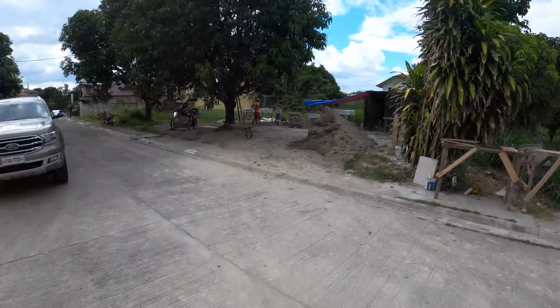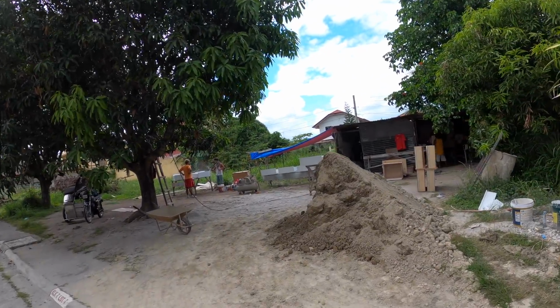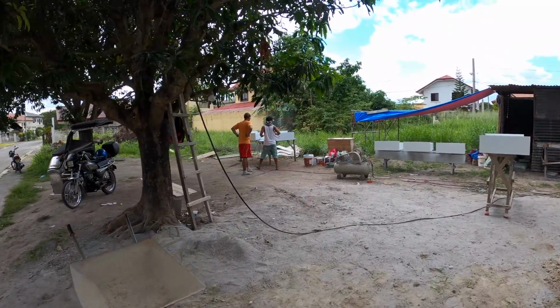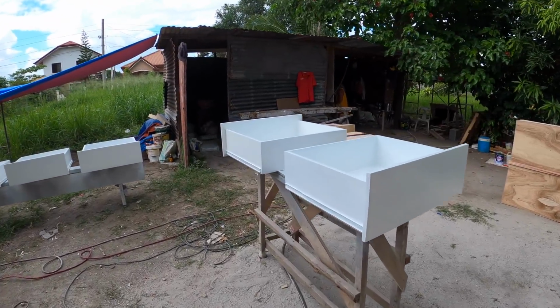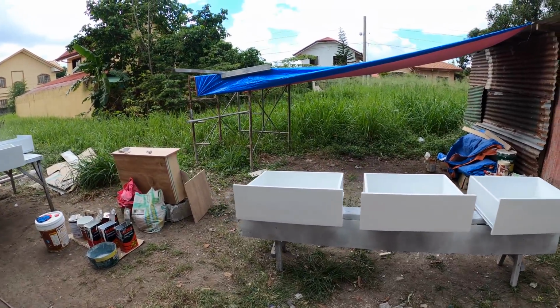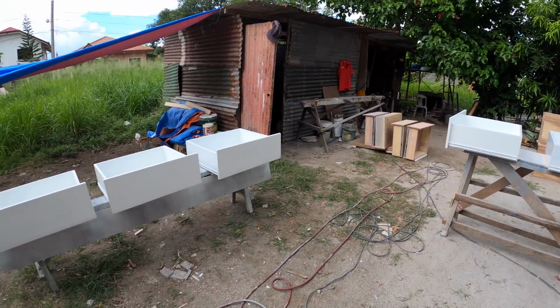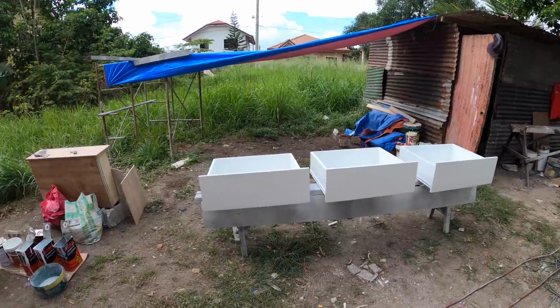Let's go walk across the street and check on our painters. Like I said, they're still continuing to work on the drawers. We have plenty of drawers. So you can see we got the white base coat on most of these. These are what's going to be going in the bedrooms, in the bedroom walk-in closets. And it's most likely I think all of these are out of the master closet.